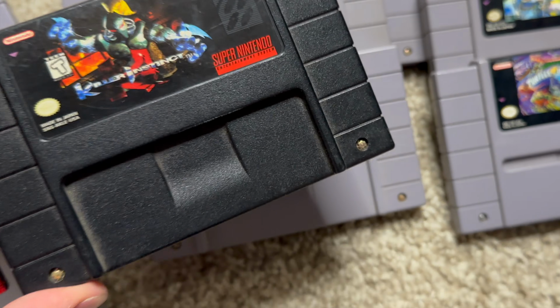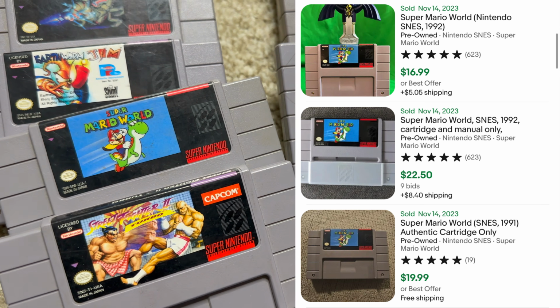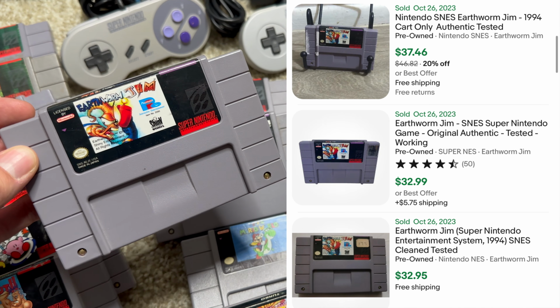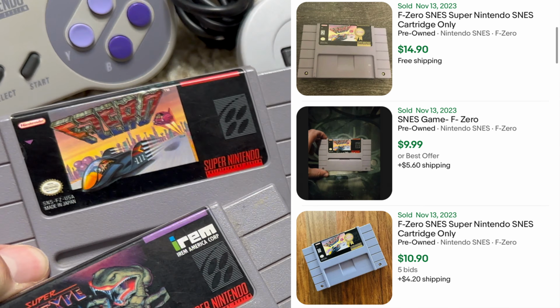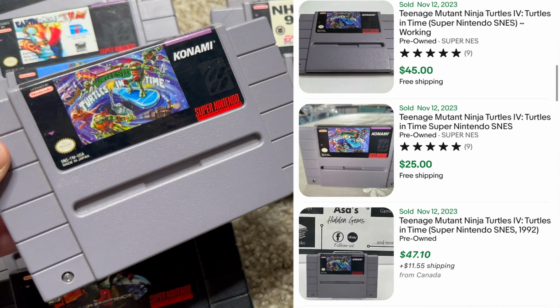Second row of games: Black Cartridge, Killer Instinct, Street Fighter 2 Turbo, Super Mario World, a staple, Earthworm Jim. I loved this game growing up. I think I originally played it on the Sega, but I could be wrong. Super R-Type is in the bunch, and F-Zero, and a couple filler titles, although I don't think this one's a filler, Turtles in Time. And that's it for all the stuff on the ground.